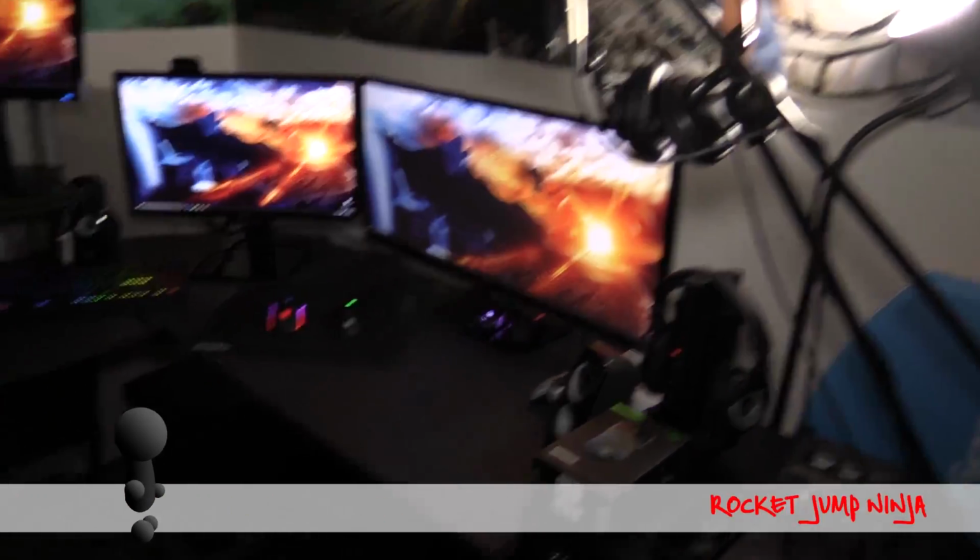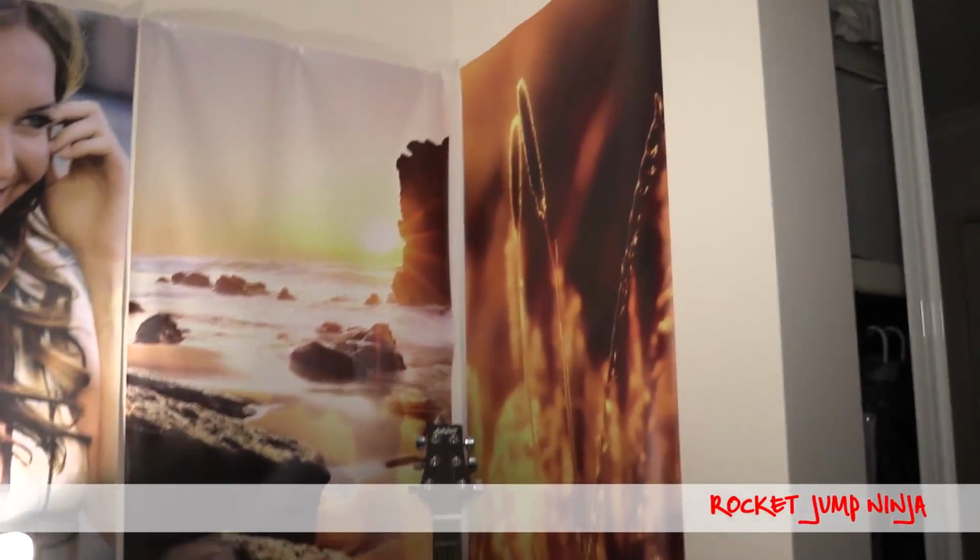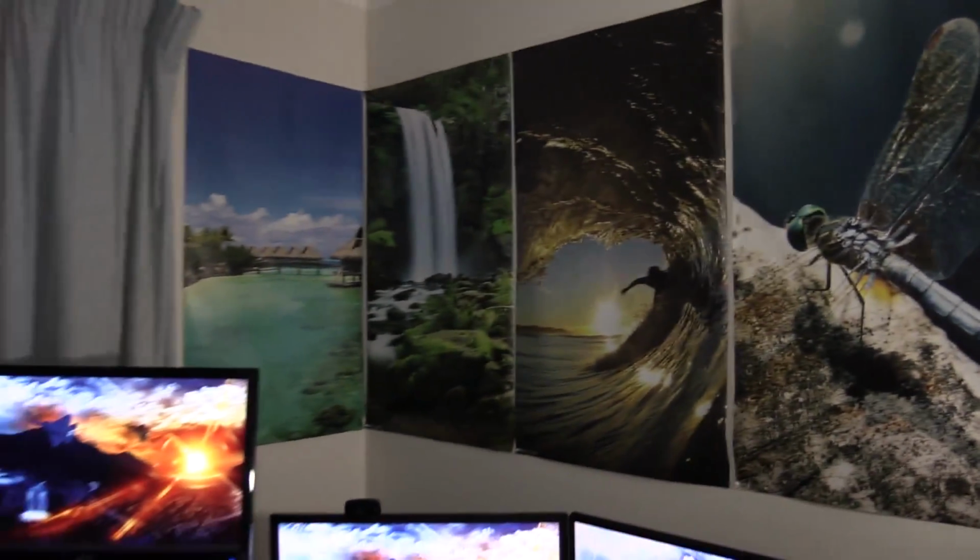So I thought I might show you guys my room. First of all, I've got a bunch of images lined up on the wall because I thought that looked really cool. That's Mandy Moore, she's kind of a dream.